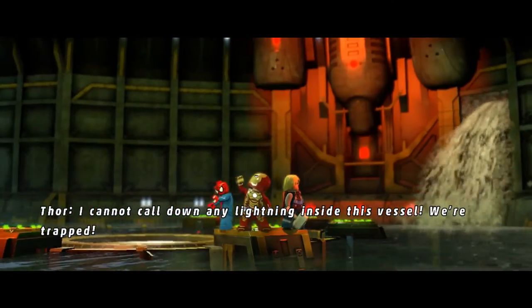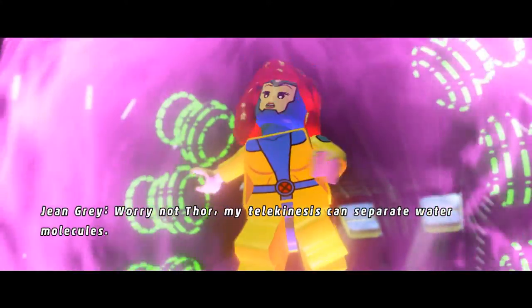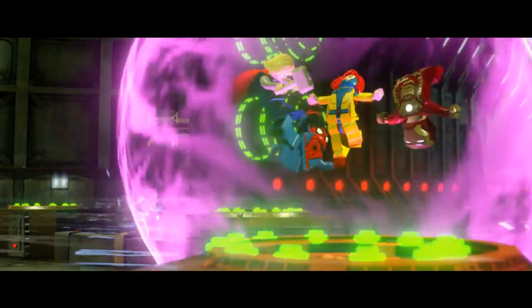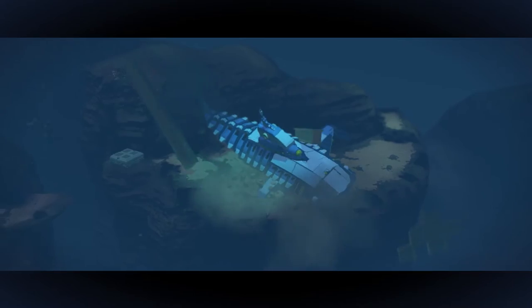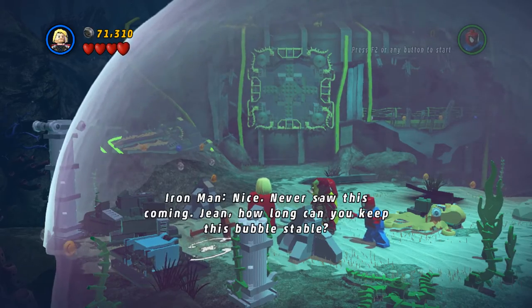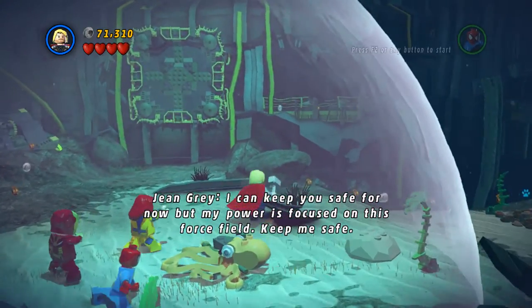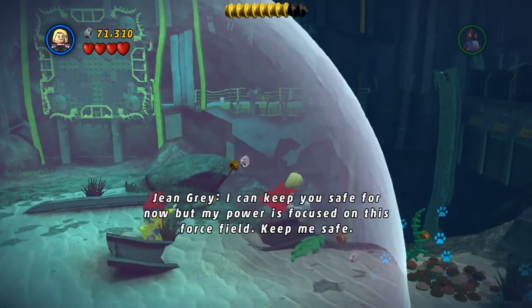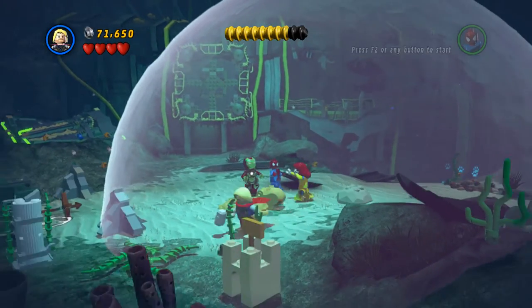Any lightning inside this vessel. We're trapped. Worry not, Thor. My telekinesis can separate water molecules. Jean, how long can you keep this bubble stable? I can keep you safe for now, but my power is focused on this force field. Keep me safe. How can you be so far underwater, yet protected by the mind of a mere mortal? An octopus.